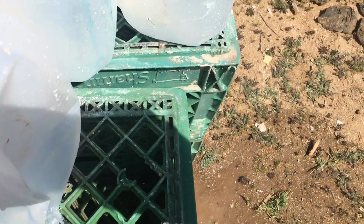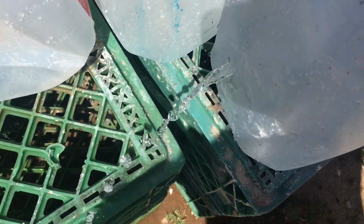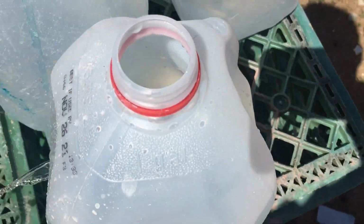And then the third water jug back looks like it absorbed some damage also. And I have a feeling that we're going to find some type of bullet remnant in here. Yeah, there's definitely some part of the bullet in there right now. We do not have any exit on that third water jug.